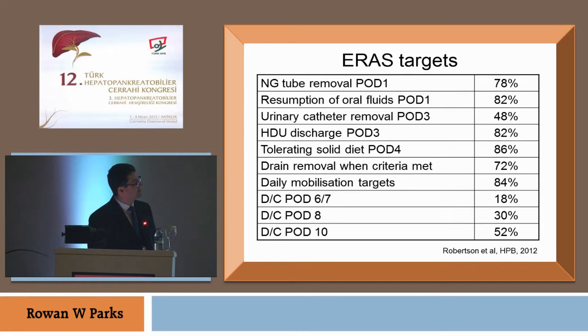We had them onto a solid diet by day 4 in 86%, and you can see drain removal when criteria were met, mobilization targets, and we did manage to get a small cohort of our patients home on day 6 or 7, but the median length of stay was 10 days.